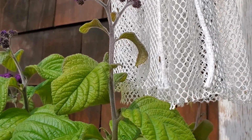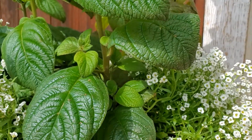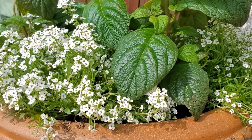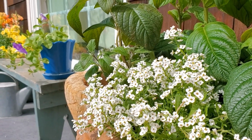This is Heliotrope Fragrant Delight, and it really lives up to the name. Some people think it smells like vanilla. I've underplanted it with sweet Alyssum snow crystals, and they make wonderful companions together.